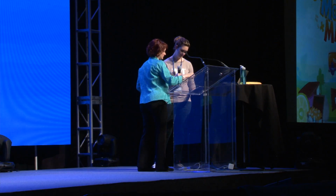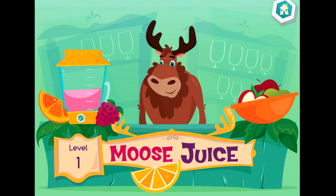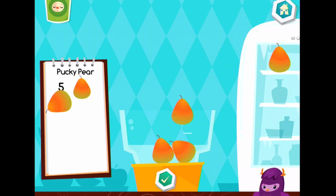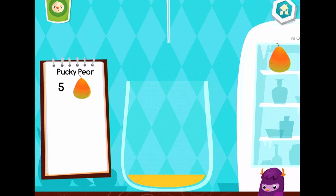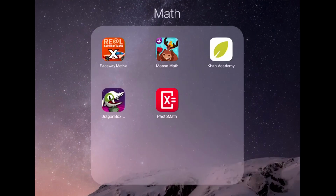Moose Math does some really good math for younger students. So you're going to be making a smoothie with the moose. It works from that really looks simple. So you're just going to be counting at first. And you have an umbrella because kids need to be drinking smoothies with umbrellas. But it works up through levels. It's actually a really great beginning math.